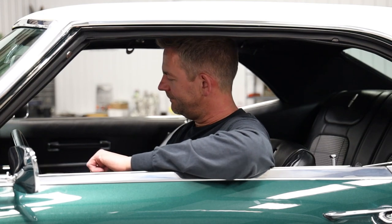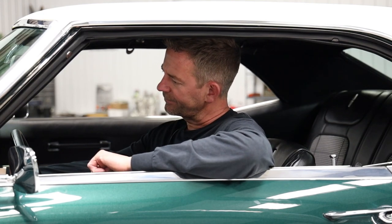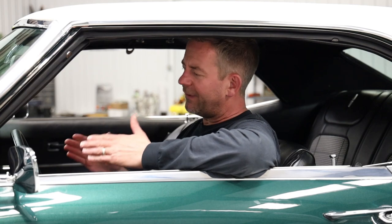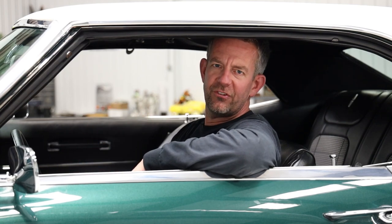Time to let the Hulk roar. And that's a cold start. I have not started this car in probably 4 or 5 days, and you can see how beautiful the car started. It runs absolutely beautiful with this fuel injection system. Somebody's getting a nice ride. We appreciate you watching. Rock and roll.